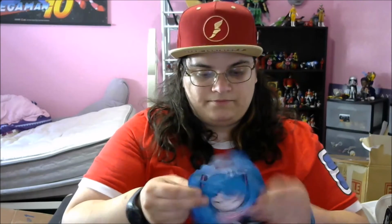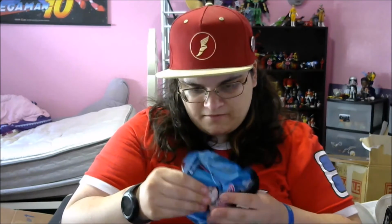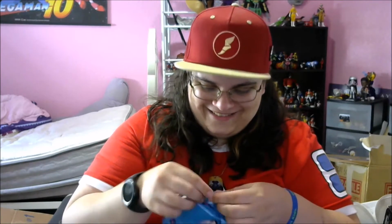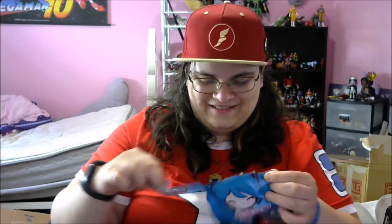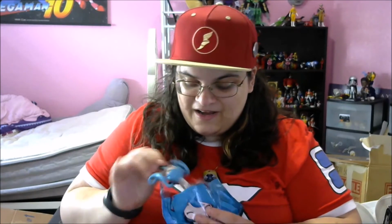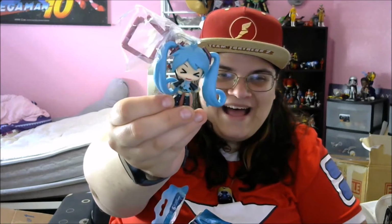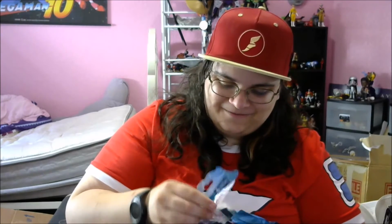Let's go to mini number 2. This one feels bigger, but they should all be the same. I'm guessing this is probably one of the ones where her twin tails are down. And that's actually most of them. So let's open it up. Alright, get the cardboard out of there. Nice as they put the cardboard in there. Oh no, it's not bigger at all. It's the same one. That is a shame. I will probably give this as a gift.